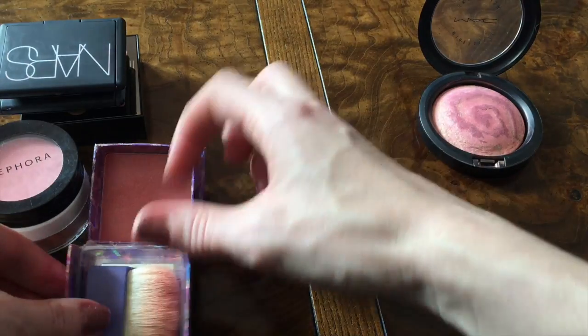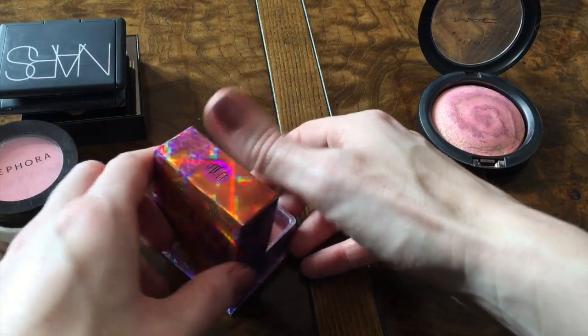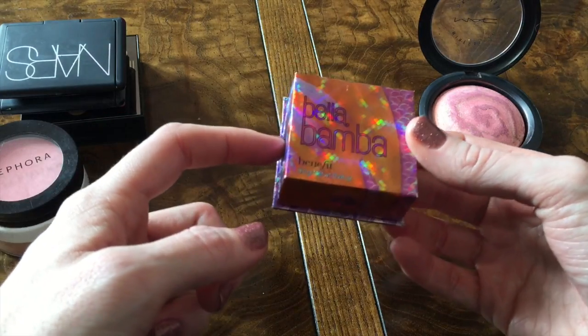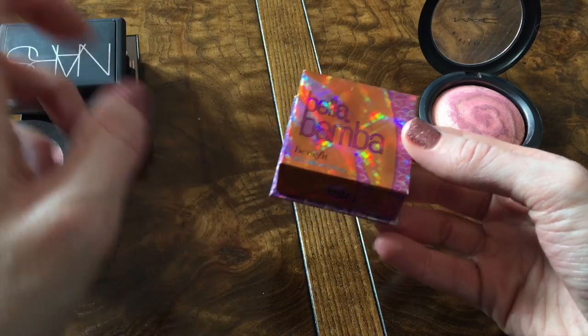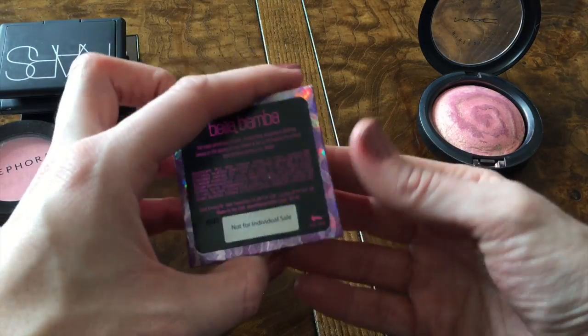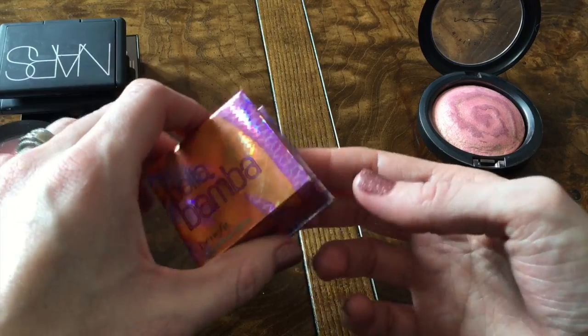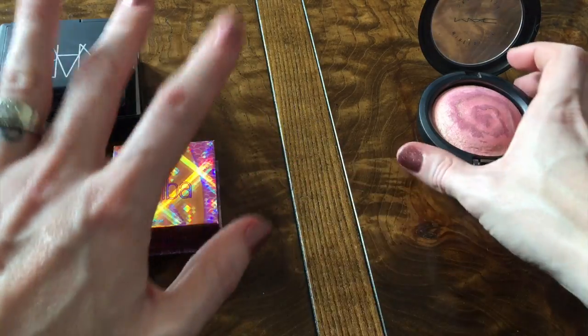I love it so much. I just barely got a hold of the Bella Bamba from Benefit. I've been trying to find this forever. It had been discontinued from Benefit. Sometimes you can find them in sets, but it's really difficult to find. So I'm hanging on to this one. This is more of like a peachy watermelon sort of shade.